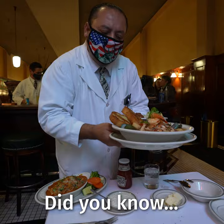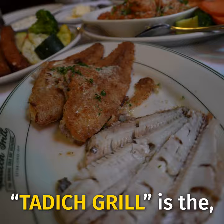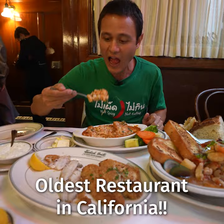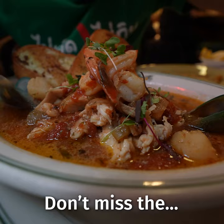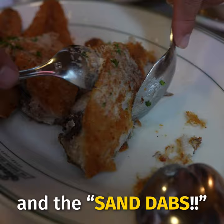This is the famous cioppino. The dish that I'm most looking forward to eating here is the sand dabs. We had to try one more version of cioppino. See? Oh, and the whole fillet pops up.